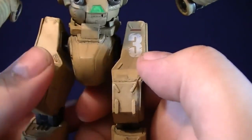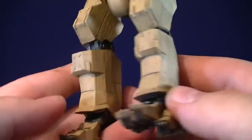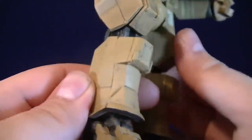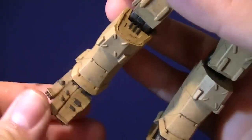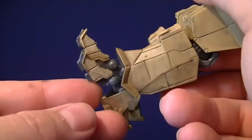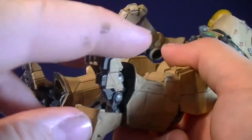And for some of the extra details on here, you've got a 3 right here. Not sure what the 3 represents, but it's there. Looks sweet. Then for the rest of his legs, nothing too much going on that I notice. But his feet are pretty cool, where they have 3 toes on the front, which are each separated. This one, the toes are slightly shifted under, which is kind of odd. Messing around for a little bit, it doesn't seem like that part's articulated, it's just the way it's been sitting.